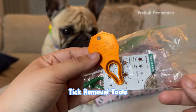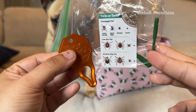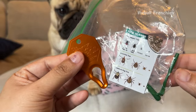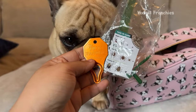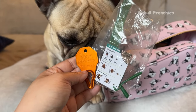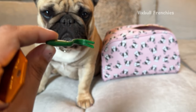Next, we have some tick removal tools, also a tick ID card, because it does come into play. If you remove a tick from your dog, your vet might need to know which tick exactly was attached for treatment. I have a couple of different little tools, and this actually is super important. I know it might sound silly. Ticks are super hard to remove properly. You really can't leave any little parts behind, and it's very easy to just leave half of the tick if you just pluck it out. These help you remove them safely. Oh, and you can make sure that no tick parts are left behind.